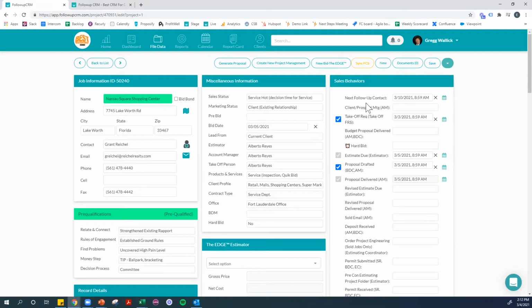Now, over here on the right-hand side, these are the activities that they are doing every day to push this job through their sales process in an activity-based process. So, for example, the first thing that they do when this opportunity comes their way is they follow up with the contact. In this case, it's Grant. And then what do they do? They set up a client meeting, they do a takeoff, they do a budget, they do an estimate, a proposal, etc. All these activities to win the job.